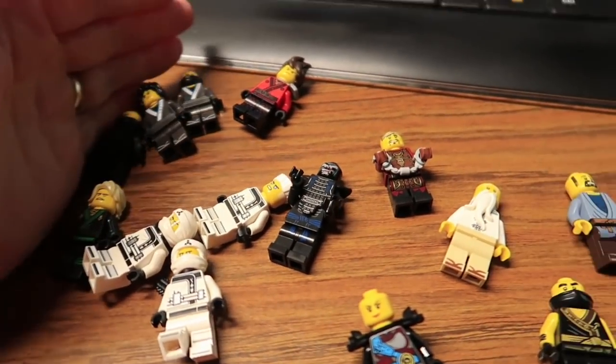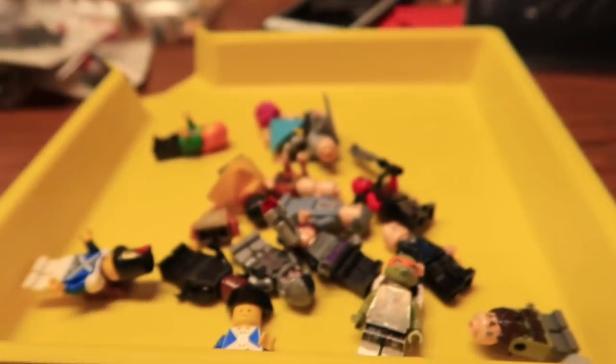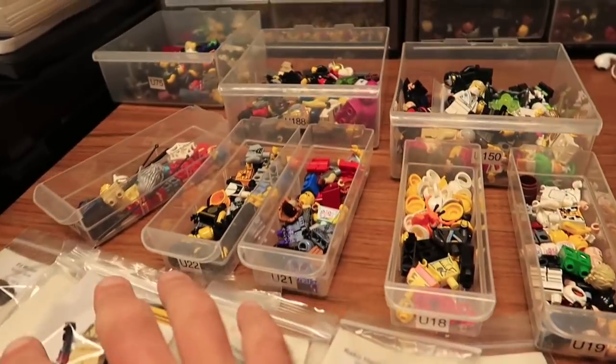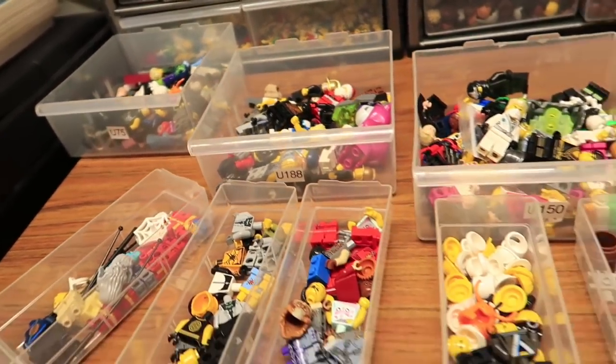I think these are all the movie ones. Could be wrong on a few. It's just after 1 o'clock. I was hoping to be done by now, but I'm close. Got all the Ninjago done. Just got to do some of these and put a lot of stuff away. I definitely added a lot of minifigs. We'll check that final number when I'm done here.